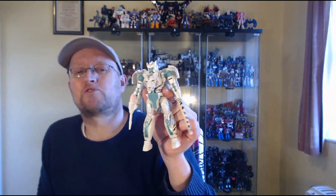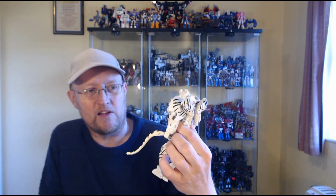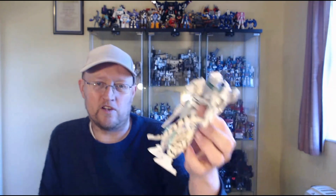So yeah, Kingdom Tigertron. He's really awesome. He's really good. He pips Galvatron to the post. I don't know. He just looks so amazing in hand. Awesome figure. Great Tiger mode. Great transformation. Totally solid. No loose joints on this guy. Comes with a gut gun. The whole nine yards. So yeah, like him.